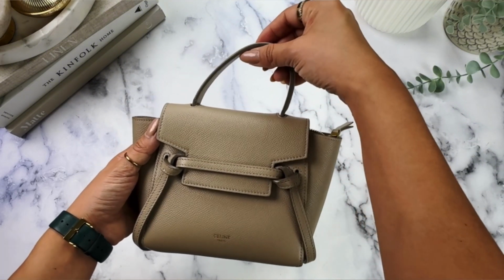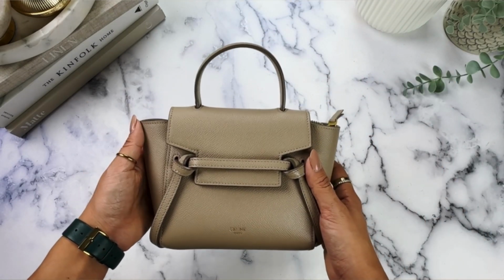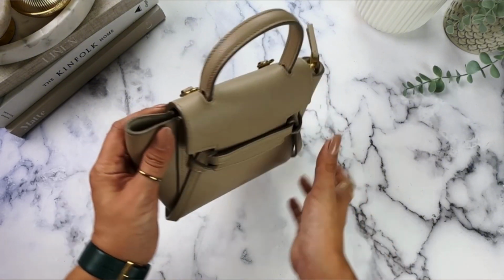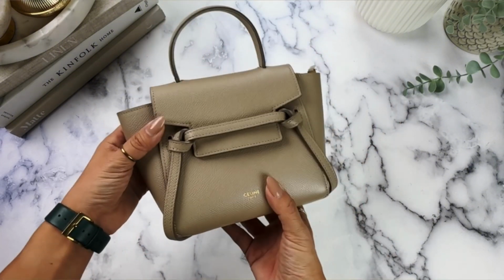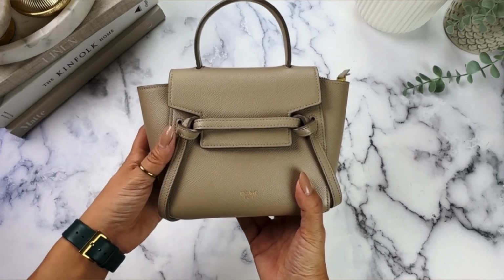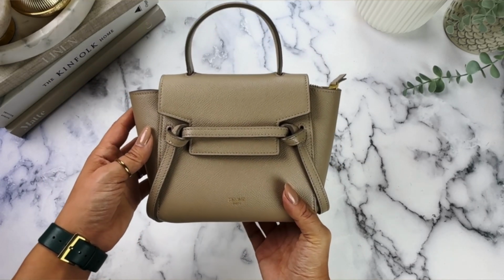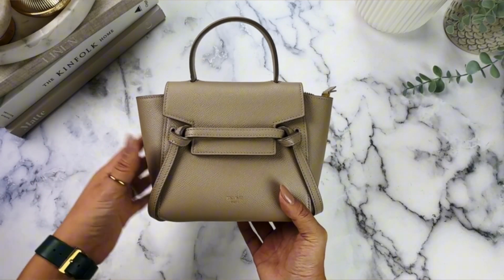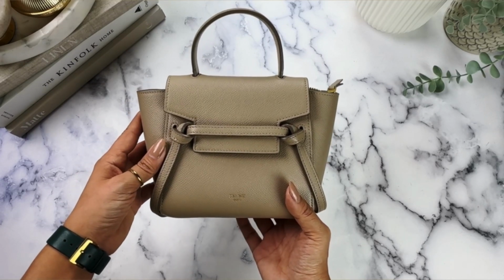I love the top handle. I do actually feel like you can wear this bag as a top handle and have it look really cute and still be functional. But also it has the crossbody D-rings so that you can wear it hands-free. This is a great piece. I don't know why they discontinued it. So if you do find it, they also come in a variety of other colors that I think would be beautiful for fall. So if you see it pop up, I would definitely check it out.